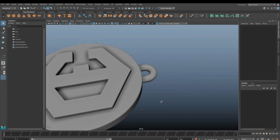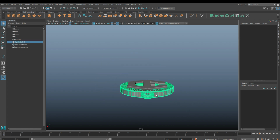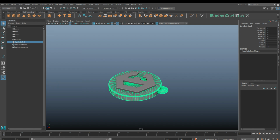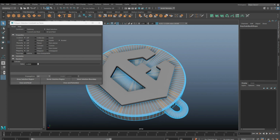So what I do, and this is what I mean when I say I don't really pay attention too much to topology, the cleanliness of topology, because towards the end, I click select, use constraints, and I'm going to go ahead in my face mode here. I'm going to click next selection so it knows that whatever limitations or settings I set here, it's going to look for it on the next selection. I'm going to look for n-sided, which all that means is more than 4 vertices per face. And so I select the whole thing, and there's few.